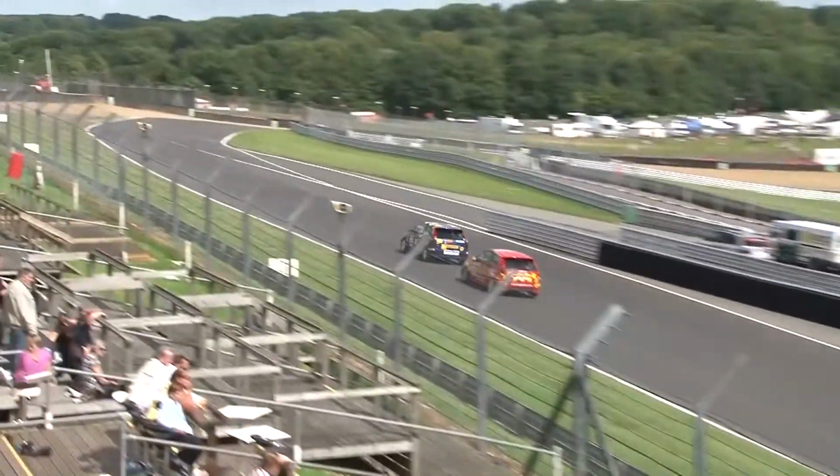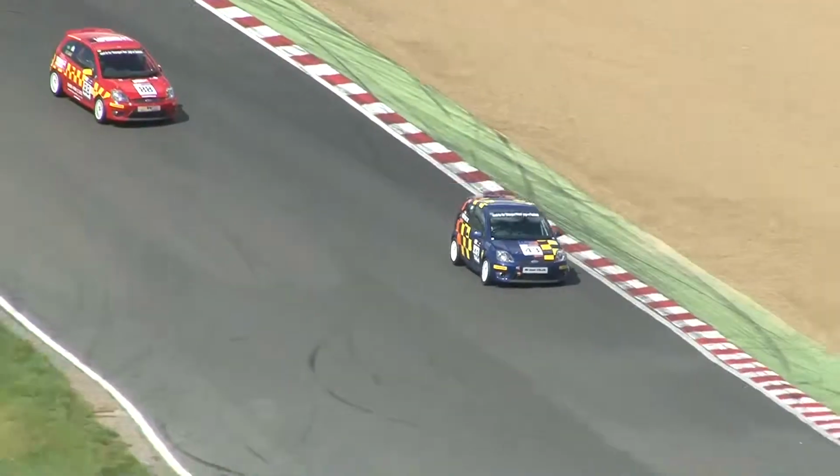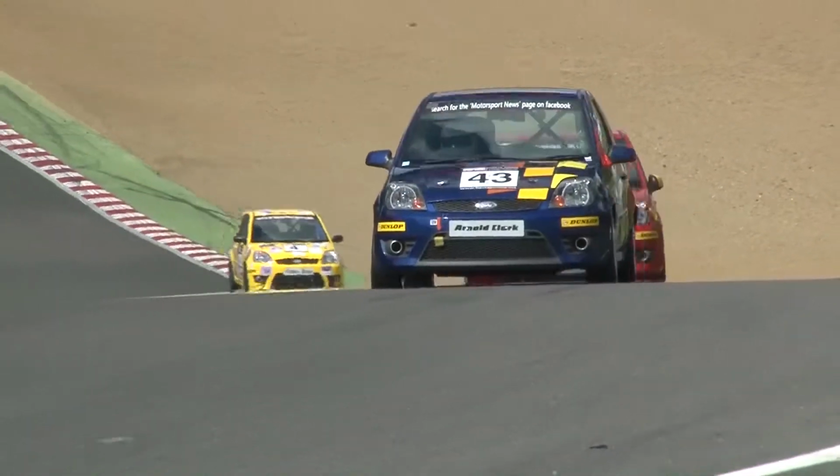Pulling over again is Jack Mitchell. I'm going to take my hat off to Jack, because he's really driven like a mature racer. He knows he's got a problem with the car. We saw him indicate earlier on when he was in position and he realised he'd got a problem.